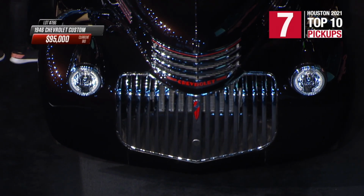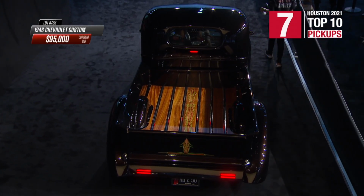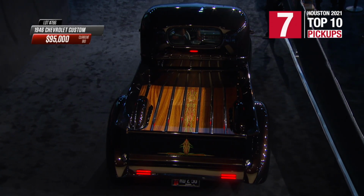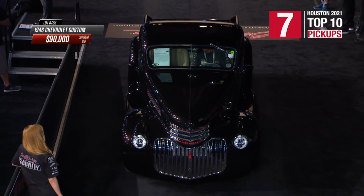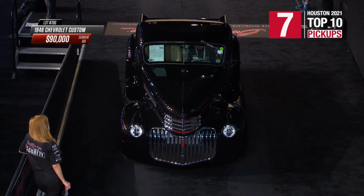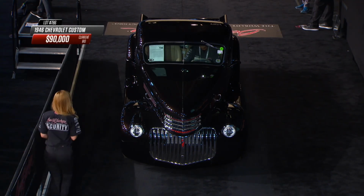The interior consists of modified bucket seats with saddle leather upholstery, color matched seat belts, and German square weave carpet. So $90,000 in Dar Wabot.